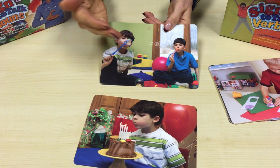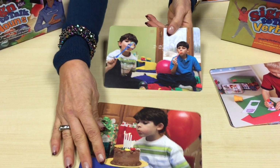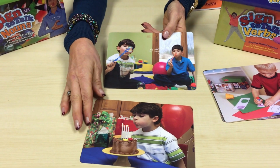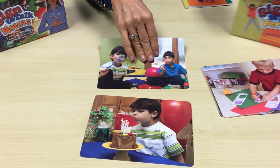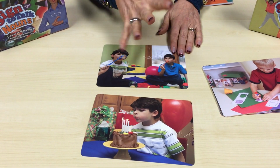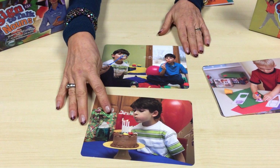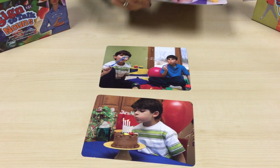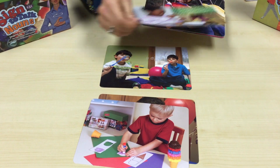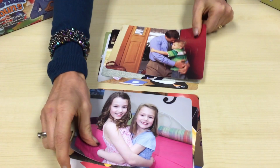And then once your child's able to tell you blowing for the 2 different examples, you can also move it to more advanced language. What I tried to do in this kit to pack it with as much information as possible is to equally balance it for pronouns of he, she, and they. So here we have he is blowing, they are blowing, he is gluing, she is gluing, he is swinging, they are swinging, and of course, they are hugging.